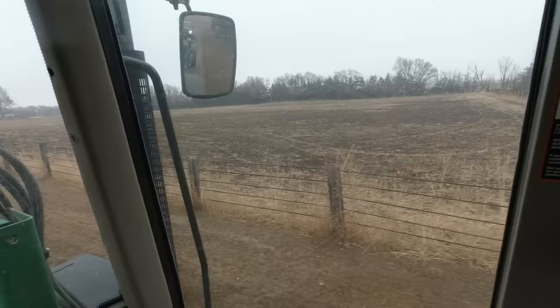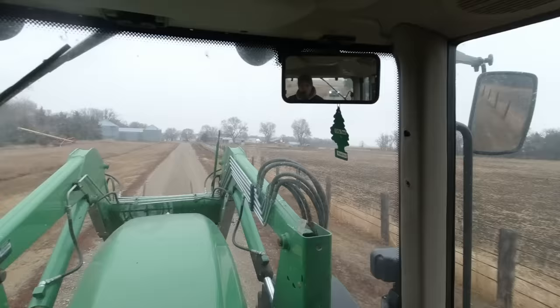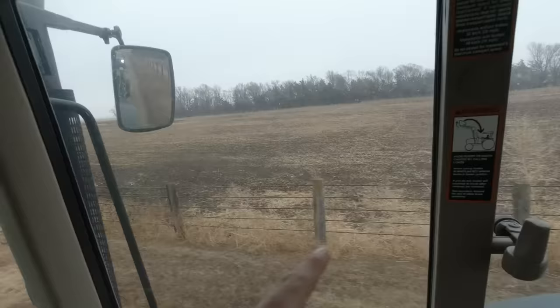Should work good. If you saw Monday's video, we did some light tillage out here in this feedlot to make everything run smoothly. Of course, we got a little drizzle, so that's gonna maybe gum some stuff up a little bit. But there's certainly some rocks and some stones out there. Seeing a bunch of them right there.